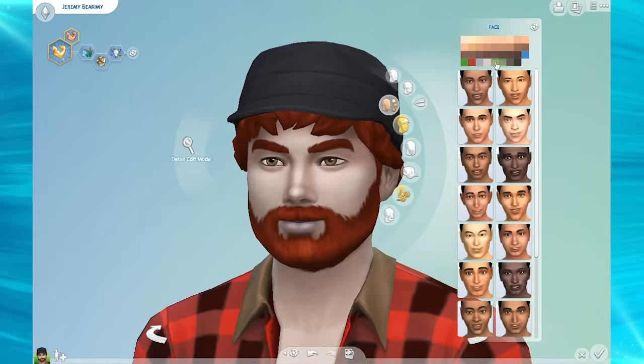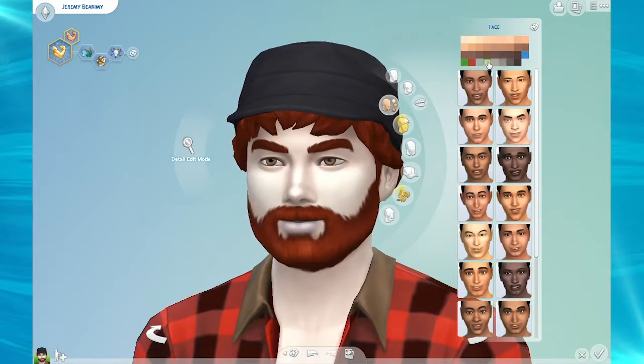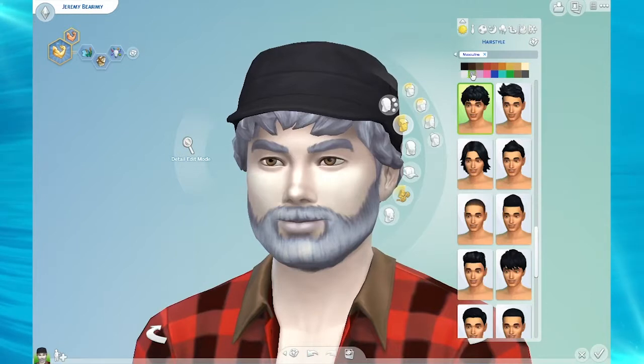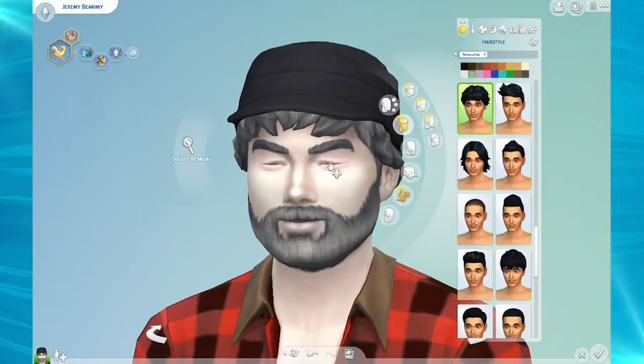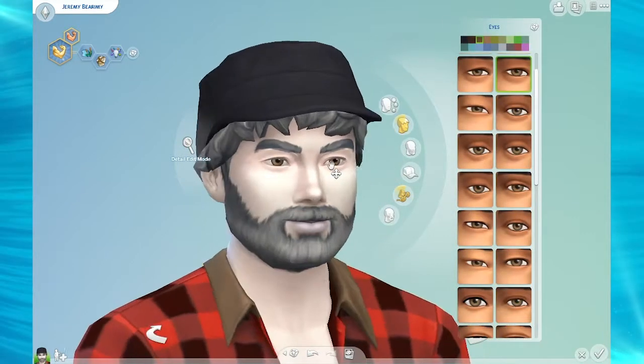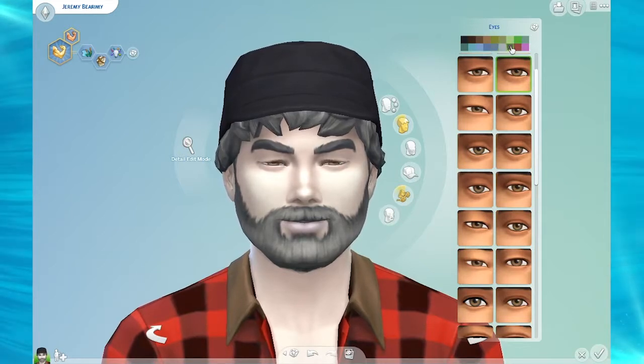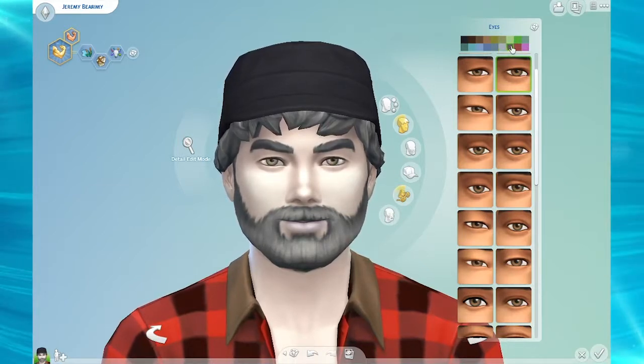No, too taupe. I think that's what we're going to have to go with. Now for the hair. Oh, too bright. Nope. I think this one's it. Let's do eyes. That's it.